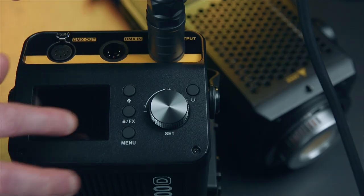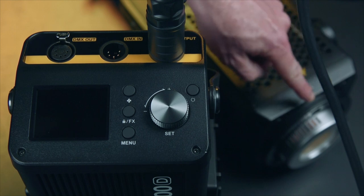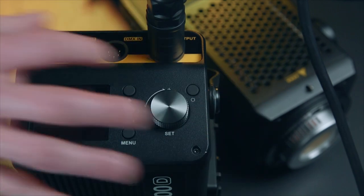Let the message go away, which takes about 4.5 minutes to disappear. Especially if you let people borrow this equipment, or even if you rent this equipment, make sure they know this. Otherwise, you're going to have some damage with the COB chip right here, or some damage on the ballast as well. So again, I can't stress this enough. Make sure the display shows black when you actually shut off the light with the power button here.